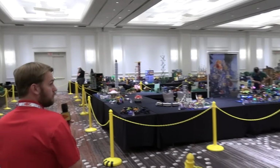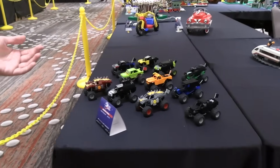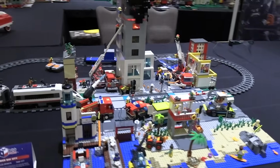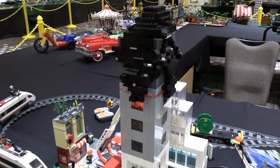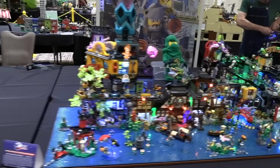That brings us to this middle section over here where we've got these monster trucks, and you just want to see those all running into each other and racing around a track. This Brick Bay City where you've got a fire going on. Looks like some actual smoke coming out of there, so I think the second time we've seen that. It's cool to see that incorporated with the smoke type elements.